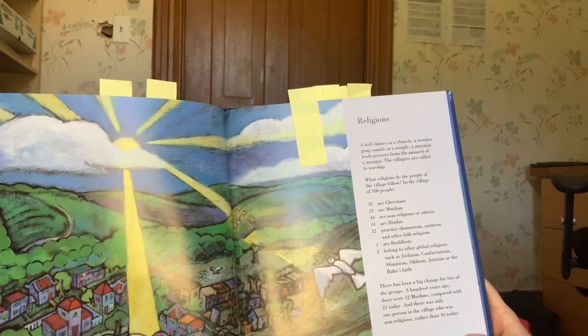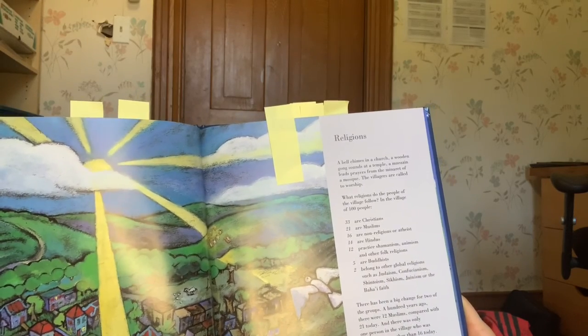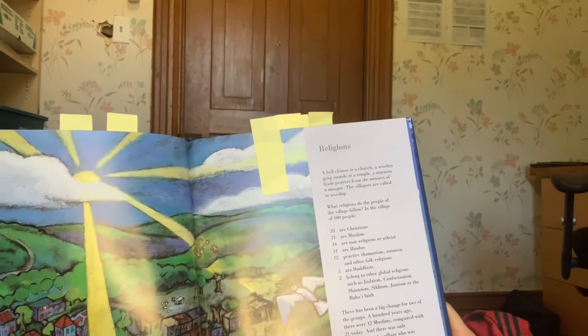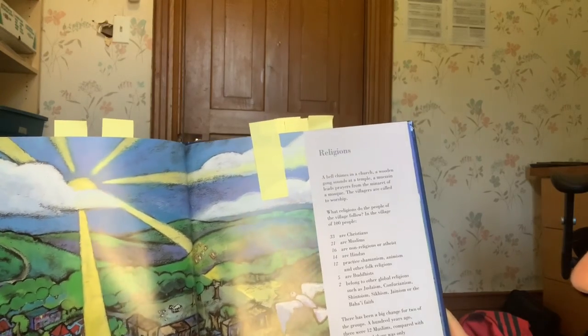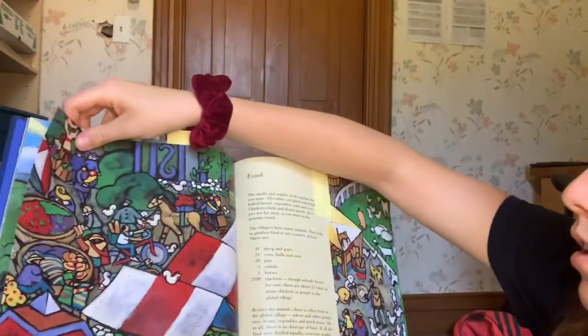12 practice shamanism, animism, and other folk religions, 5 are Buddhists, and 2 belong to other global religions such as Judaism, Sikhism, Jainism. And there has been a big change for two of the groups. 100 years ago, there were 12 Muslims compared with 21 today. There was only one person in the village who was non-religious, while 16 gathered today.